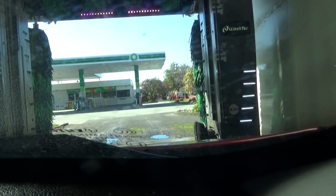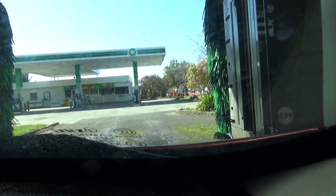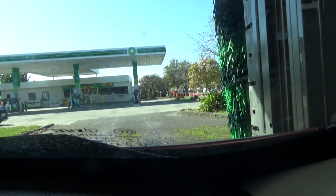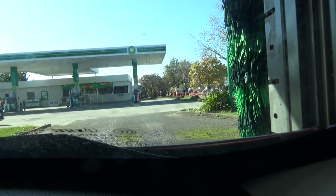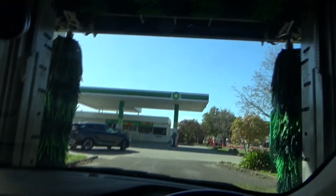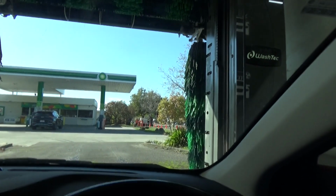Nicely does it. Slowly, slowly, slowly. Come on, forwards. Forwards, come on. Looking at the sign, forwards, and no, still keep coming. Stop. There we go. Let's turn the engine off as well. Okay. We are ready to go. No wash bay doors or anything here, as you will have probably noticed.